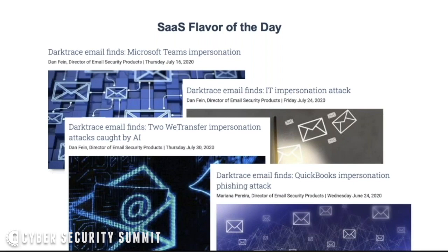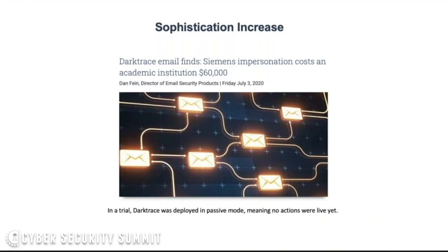In addition, we also wrote about an impersonation attack we saw. And in this case, it was during a trial where Darktrace was deployed in passive mode, meaning there was no action taken, but an attacker had taken over an internal Microsoft 365 account and sent a fraudulent invoice to the organization's accounts department. The invoice, which contained subtly edited bank details, claimed to be from Siemens, one of the world's leading automation technology companies that we all have heard before. So, given that Siemens was an established supplier, right, with a great reputation, the attack succeeded. And the academic institution unwittingly paid over $60,000 into the attacker's bank account.